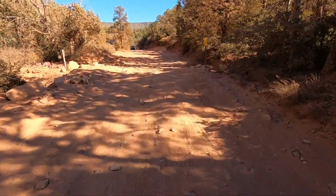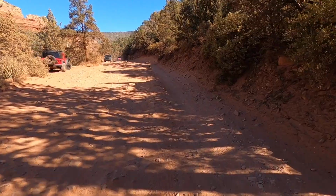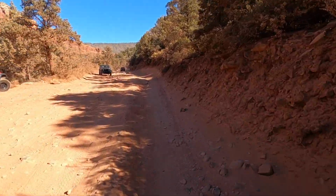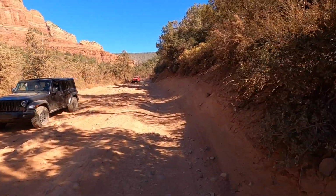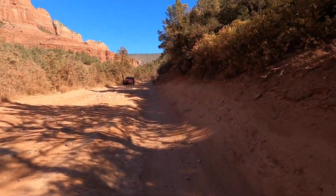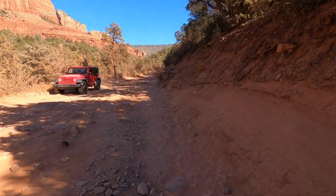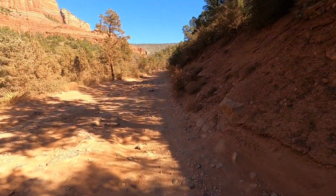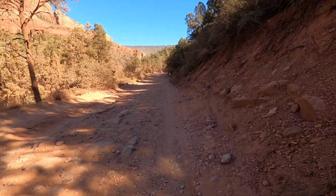Something's vibrating pretty loudly on my console. I'm not sure what it is. I think something's probably just coming a little loose. All right, it looks a little bit rougher up here, so we're gonna try and stay to the right, I think. Looks like it's a little bit easier on the right over here.